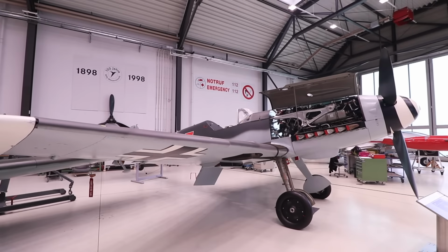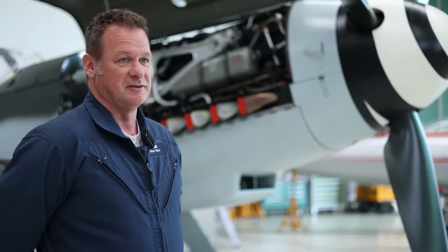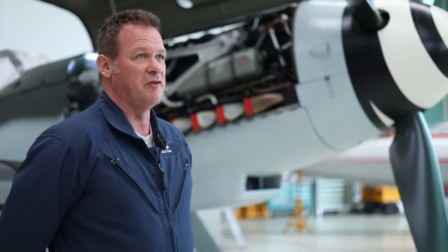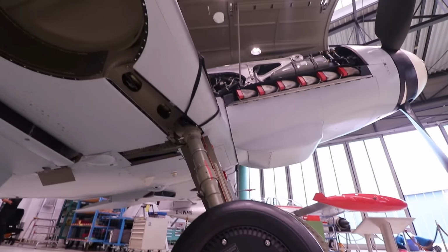What's your favorite aspect about flying the 109? It's an honor to fly this aircraft. And if there's one thing you could change about it, what would it be? I would put the landing gear on the other side, not inside the body, but outside on the wing, like it is on modern fighters.